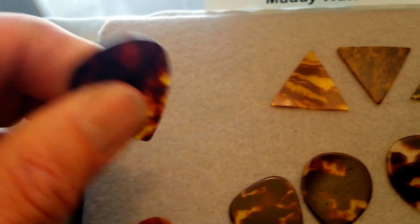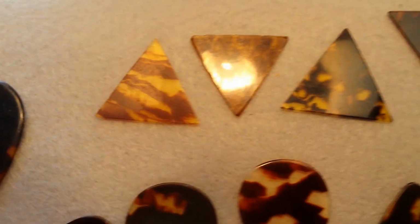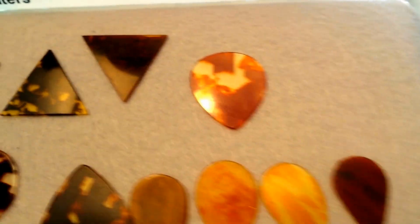So we're going to move over to some more unprinted picks. We have this really thick, long mandolin pick here. It's a beauty. It doesn't have any flecks. Nice, deep, rich, dark color. And these triangles here are interesting because they all go from about 1900 to about 1925. We'll cover those later.